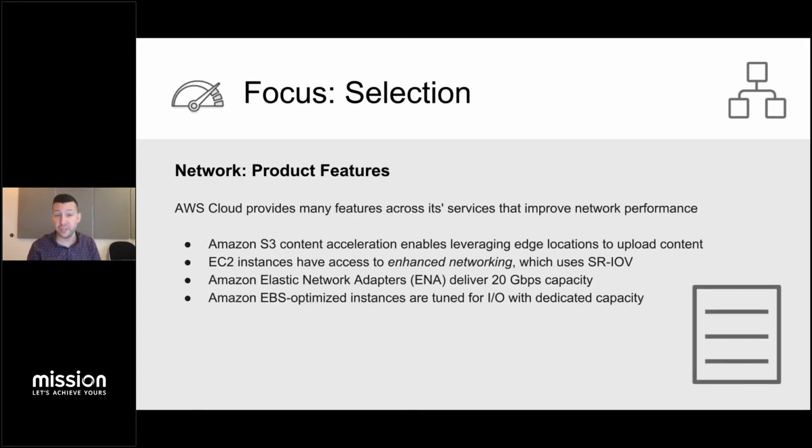In addition, there are some product features you should consider. S3 has a really cool feature called content acceleration, and that lets you accelerate getting content into S3 by allowing people to upload content directly at the edge. Then AWS does the work of moving it from the edge into S3 proper. EC2 instances also have access to enhanced networking using a network device virtualization technology called SR-IOV. That's a really great feature. There's also Amazon Elastic Network Adapters, which deliver that 20 gigabit per second network capacity to instances in that placement group. And then there are also EBS-optimized instances, which have dedicated capacity for EBS, so you can get better performance there.